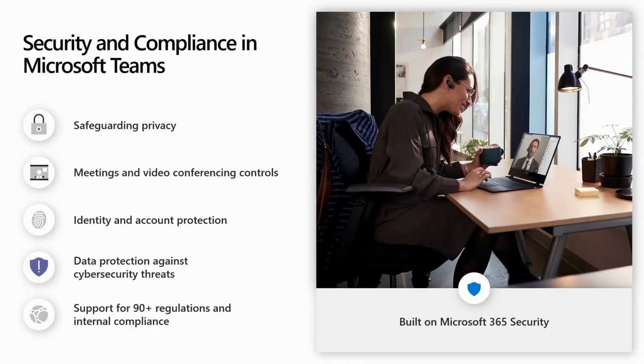And then as we move down the line, you see things that we're going to talk about today and what's new and some of the exciting features we have coming. Meeting and video conferencing controls to not only help your IT, but help your meeting organizers be empowered to keep those meetings safe and inclusive. Those identity and account protection controls to make sure that you don't have unauthorized access into devices or accounts in your organization. The data protection against cybersecurity threats, again, having those integrated into your services.